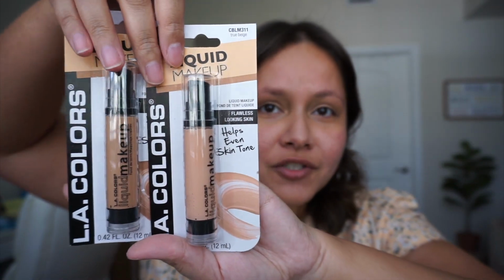I don't think I'm gonna put any more because like I said, I'm very simple with my makeup, guys. I like a nice minimalistic look. It's 90 degrees outside in Florida. How I look like with a mask and a full face of makeup, not for me. I have these two foundation colors here. I got True Beige and I got Tan. I couldn't decide which would be my color, so I got them both.